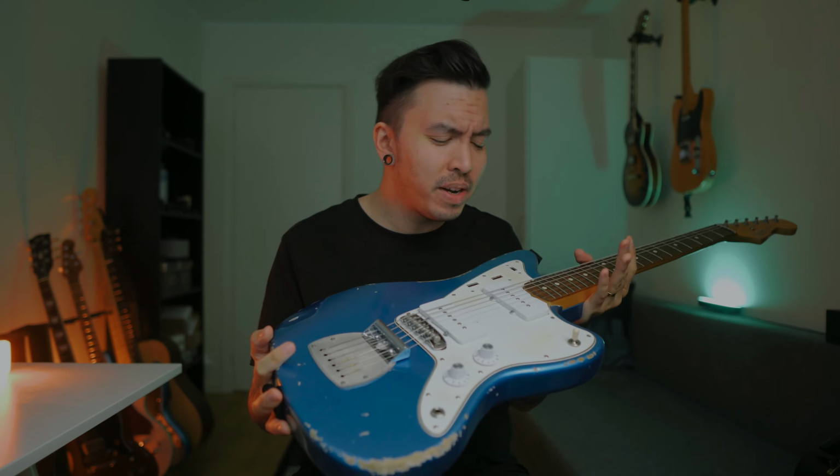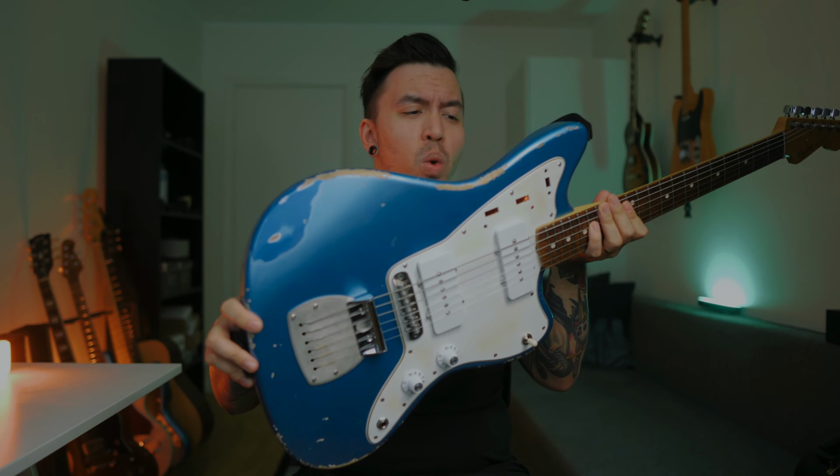Again, this one you've probably already seen. I put it up in the cards. This is my MJT Jazzmaster. I've been wanting an offset guitar for quite some time, and this one I put together myself using an MJT body. It has Lawler P90 pickups, just sounds so good. It has a Strat neck on it.